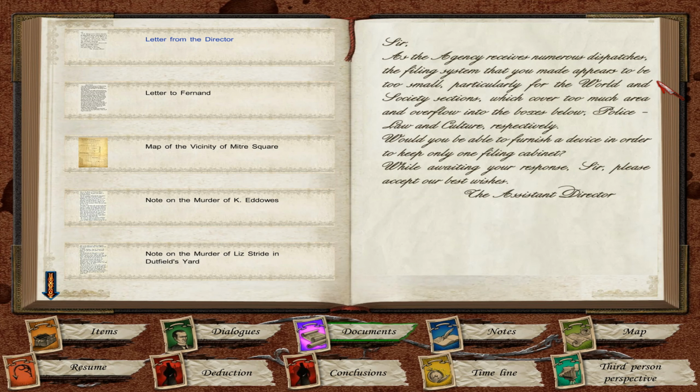Sir, as the agency receives numerous dispatches, the filing system that you made appears to be too small, particularly for the world and society sections, which cover too much area and overflow into the boxes below, police, law, and culture, respectively. Would you be able to furnish a device in order to keep only one filing cabinet? While still awaiting your response, sir, please accept our best wishes. The Assistant Director.